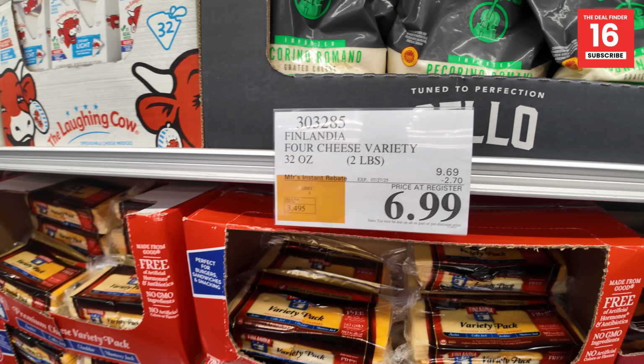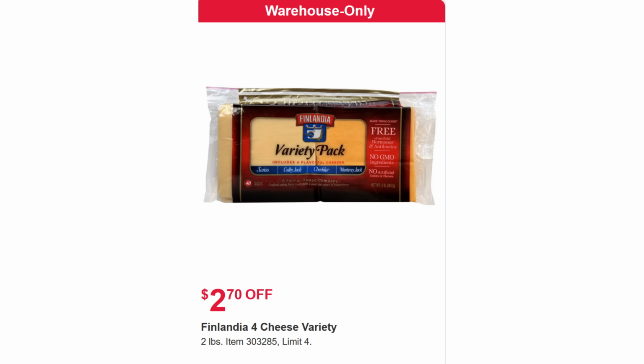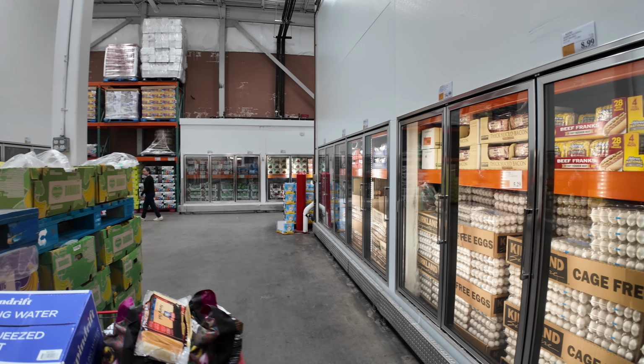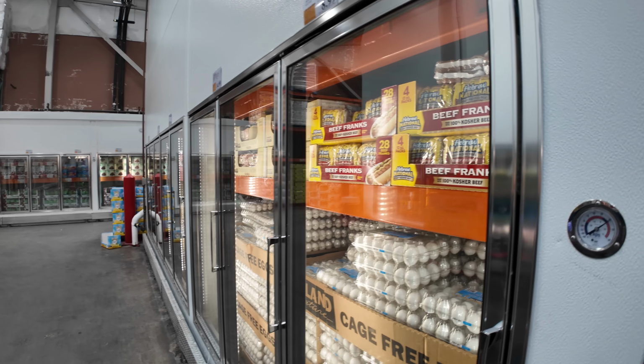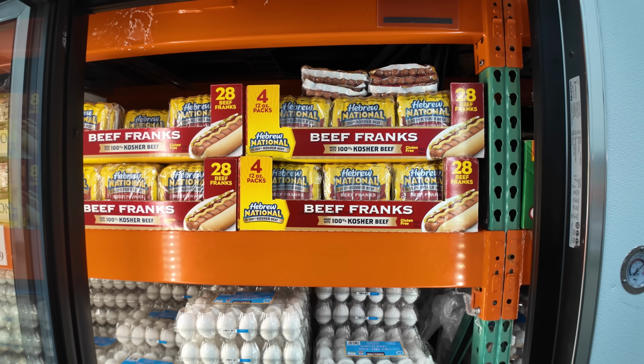Anyways, friends, they are giving us a good discount, $2.70 off the price, bringing it down to $6.99. And you do get 2 pounds of cheese. So if you think about it, 2 pounds divided by $7, that's $3.50 a pound for a nice high quality cheese. We also have the Hebrew National Hot Dogs.